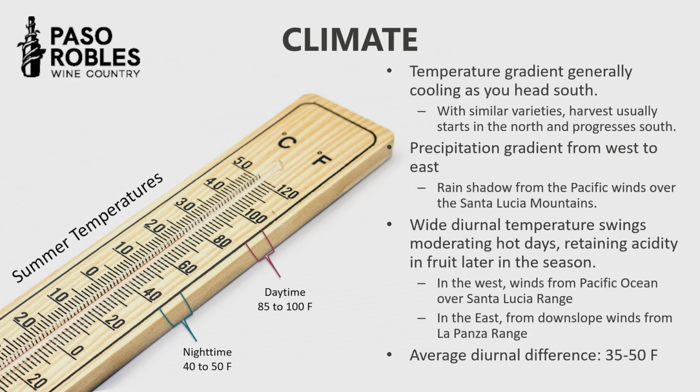Now to climate. Paso, of course, is known as a pretty warm place, but I want to prove to you it's cooler than you think. By the measurements that we take, we find Paso to be just a little bit warmer than Napa Valley over the course of most growing years. And one of the great advantages is this huge difference of temperature day to night.